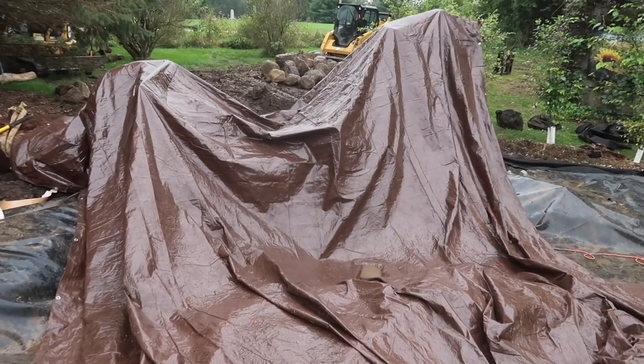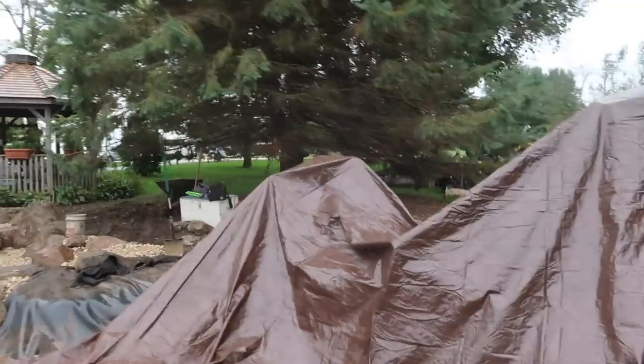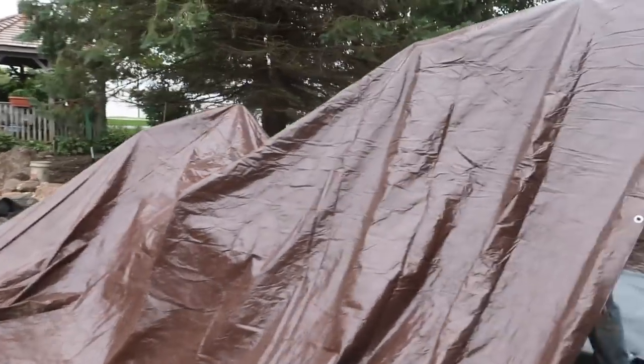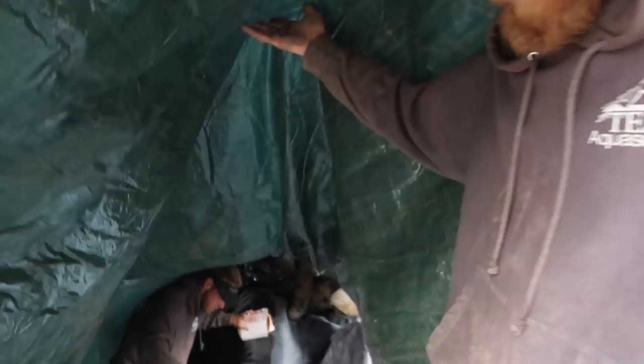So this is what you have to do when the rain comes and you want to do a seam. Luckily we have the tarps. There's 4 guys underneath here. Let's see if we can get a sneak peek what's going on. We've got our tent pole, aka Matt.